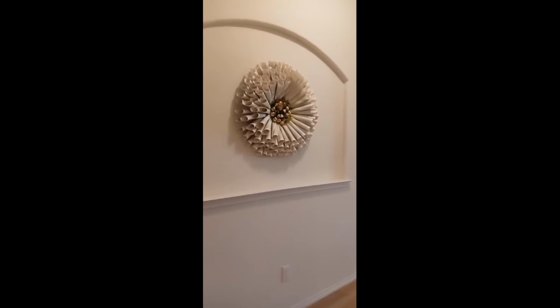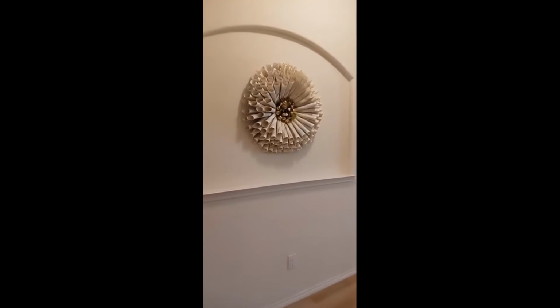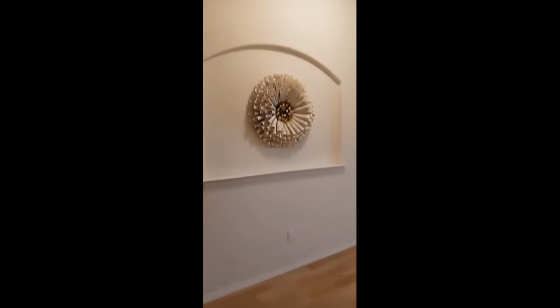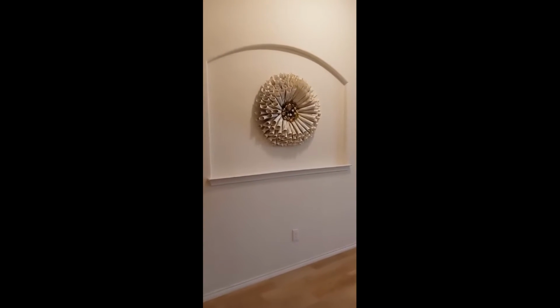I think I showed this maybe about a year ago, and it really is a talking point in my home. I might even keep it there. But what I am intending on doing right here is having a custom mirror built, so that I can really do this space justice.